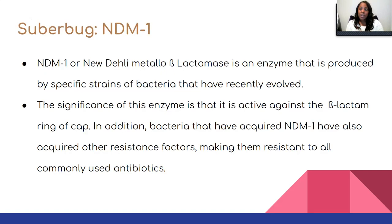So for the Triton modified Hodge test paper, the main culprit or superbug in question was the NDM-1. NDM-1 is also known as New Delhi metallo-beta-lactamase. It is an enzyme that is produced by a specific strain of bacteria that have recently evolved. So whenever you see the ASE, that just means it's an enzyme. The last few letters of the word, ASE, means enzyme. And when they're talking about bacteria, they're talking about its ability to eat basically the antibiotic or destroy the antibiotic and not be affected by it.